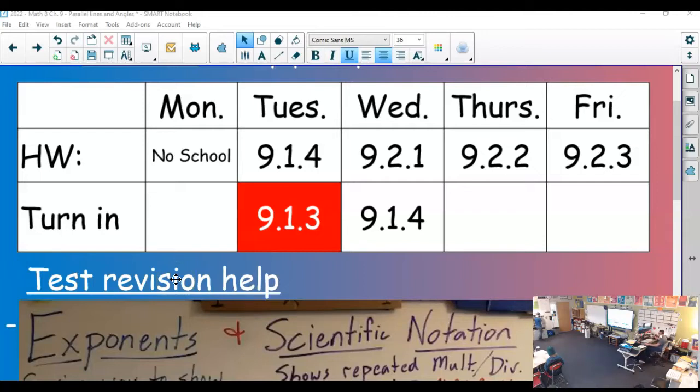But the first state test for the first regular school year that we've had in like 3 years, I'm not that concerned. It still wasn't regular, right? This year was still goofed up. I'm not that concerned about it. You guys will be fine. You'll do great. We're going to have the whole textbook done by then.